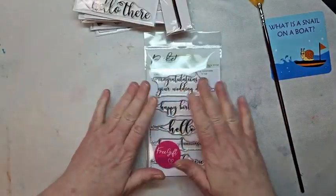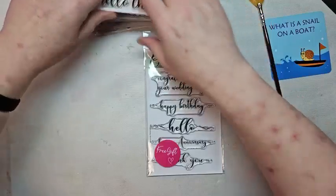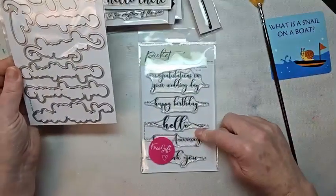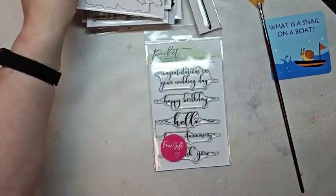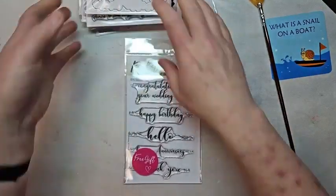Now, because I didn't know these were coming, there is, I believe, a die set that goes with these. So if you qualify for the free stamp set and you want to get the die as well, I can get that for you, okay? Because it is really nice to have those dies cut.